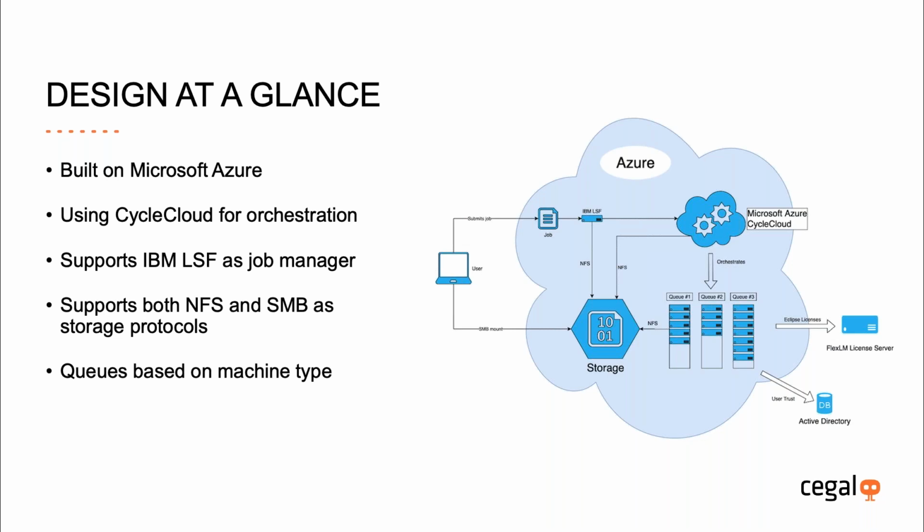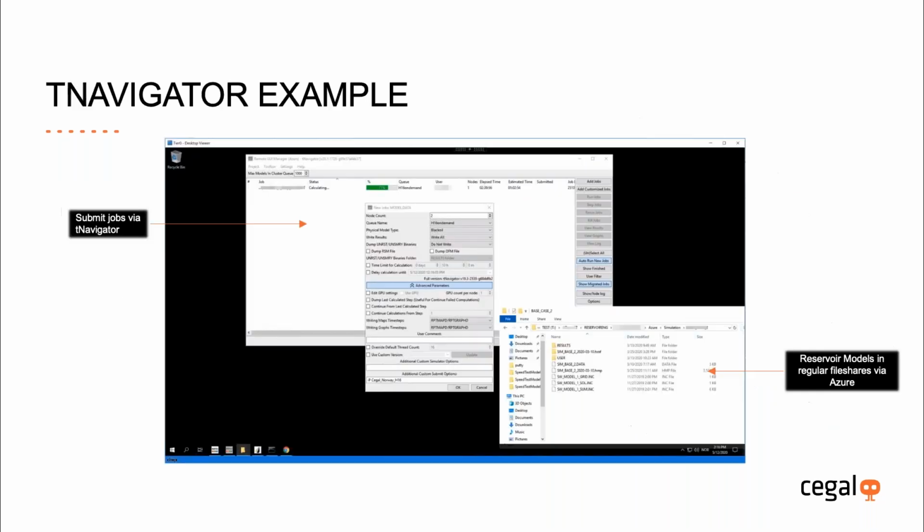Thank you, Asbjørn. And this brings us into not a live, but a screenshot example of TNAVIGATOR. So what you see here on screen is just a regular desktop, and some of the point of this product is to be as little intrusive as absolutely possible to the end user, the reservoir engineer. So it looks exactly the same, but everything you see here is in Azure. Even the VDI is in Azure in another product we have.